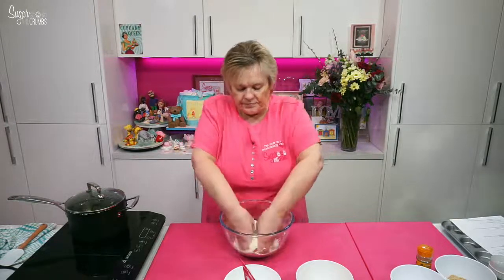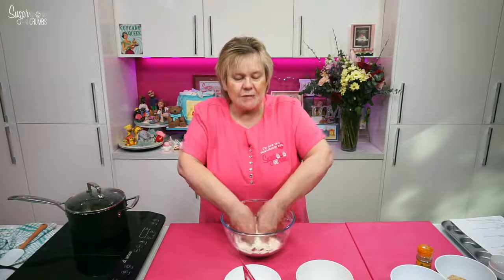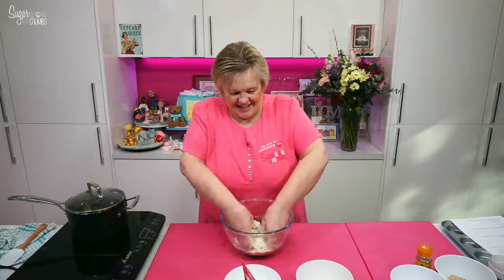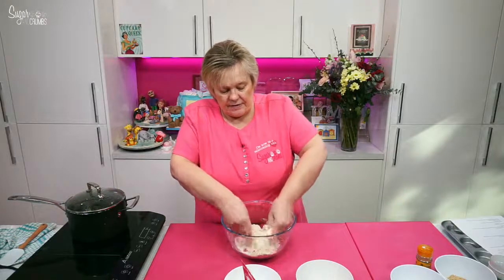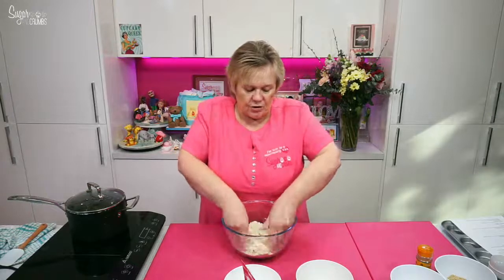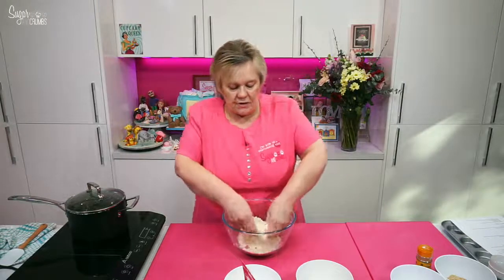Here we go. I can smell that cinnamon coming through that saucepan lid. Mm. And into this, when I've mixed this into breadcrumbs, I'm going to add 25 grams of Sugar and Crumbs cinnamon flavoured icing sugar.